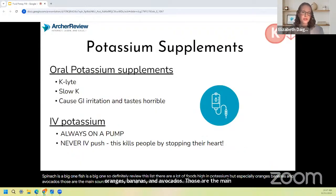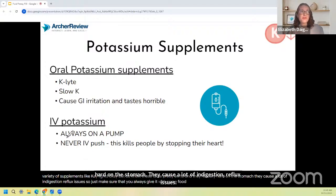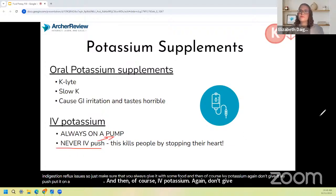And of course, we can also do potassium supplements. You can give a variety of supplements like K-Lyte, Slow-K, but do know these taste pretty awful, and they're really hard on the stomach. They cause a lot of indigestion, reflux issues. So just make sure that you always give it with some food. And then, of course, IV potassium. Again, don't give it IV push. Put it on a pump.